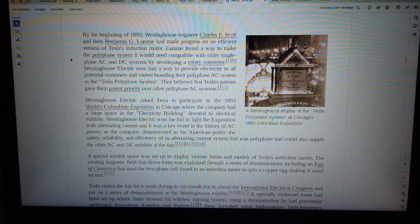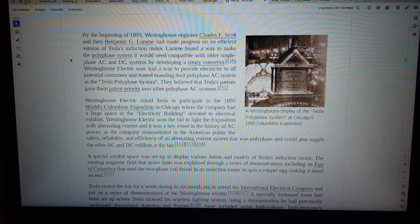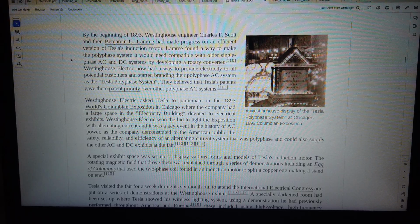115. Tesla visited the fair for a week during its six-month run to attend the International Electrical Congress and put on a series of demonstrations at the Westinghouse exhibit.